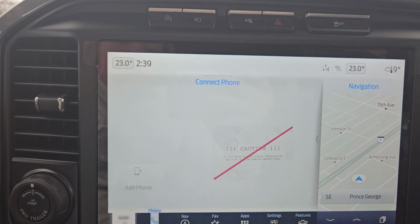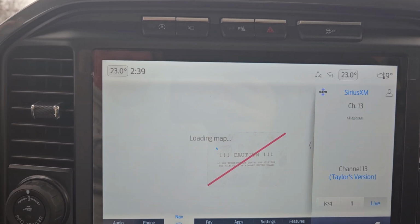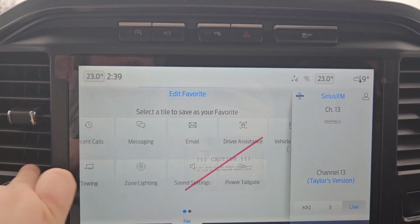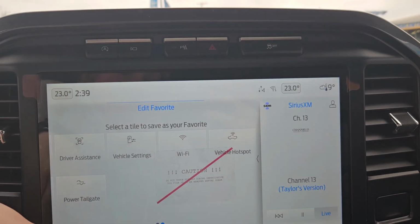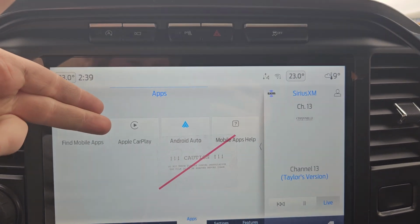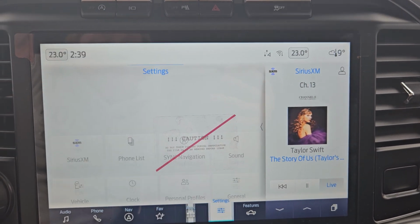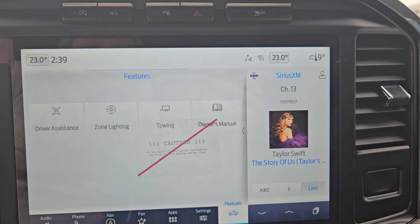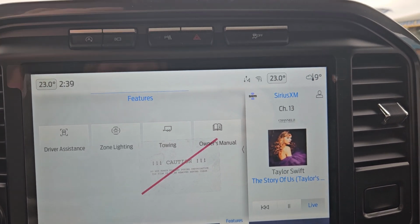You have your phone, navigation of course, your Fave app, which you can set up however you like, such as messaging, email, zone lighting, Wi-Fi, any apps you may have downloaded, Apple CarPlay, Android Auto, settings such as Sirius XM, navigation, and so on and so forth, and features such as driving assist, zone lighting, towing, and so on and so forth.